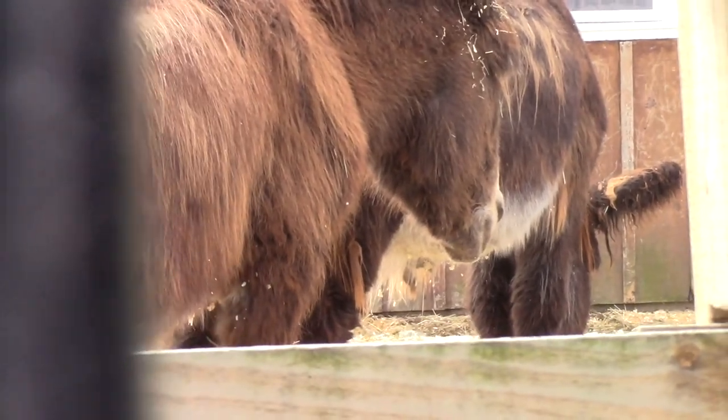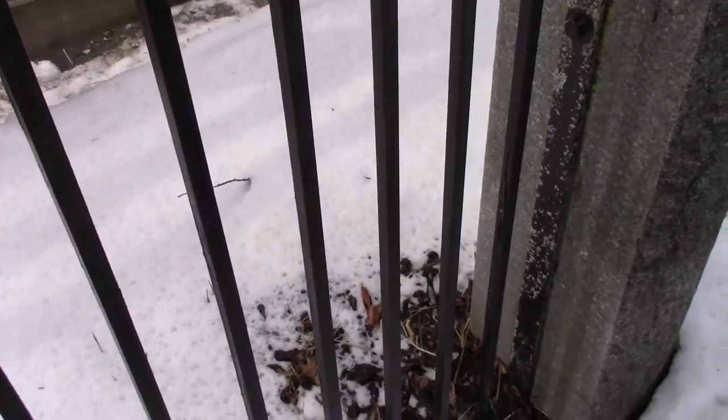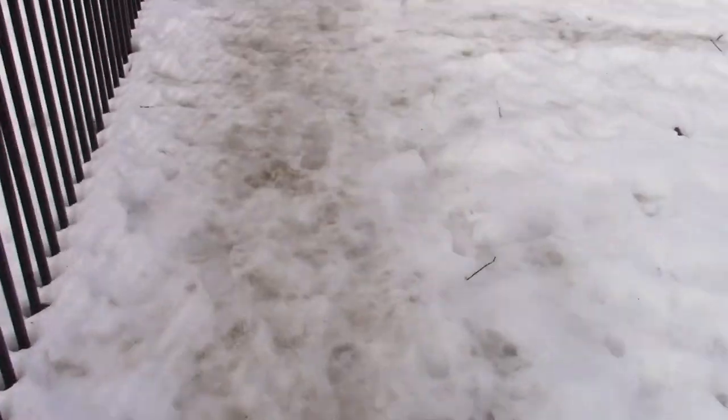It's not the official term. We're not quite sure what they are, but they are very pretty. There's a way to check later. I don't have the thing on me because I'm filming.